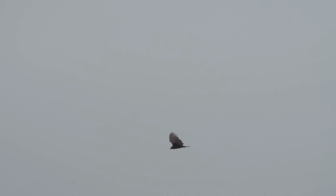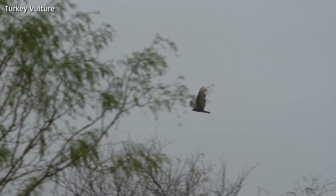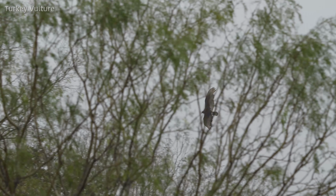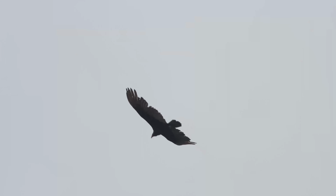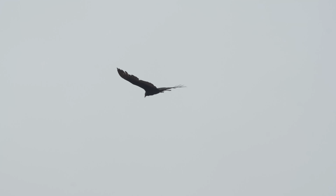The vultures flying overhead were exciting to me too because I was in search of my lifer black vulture. This one right here, however, is a turkey vulture. I could tell by its pink head, and then its lighter wings extend across the entirety of its wing versus just having tips that are a different color.